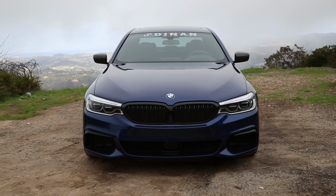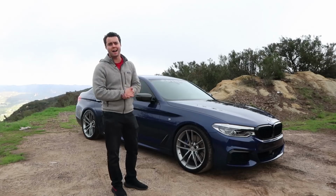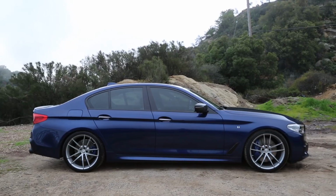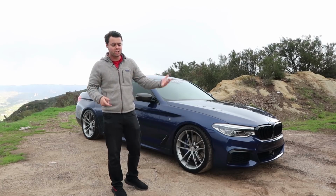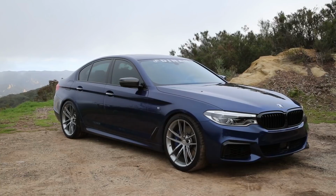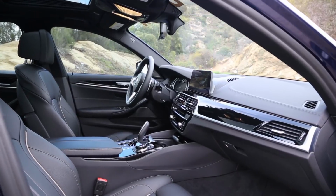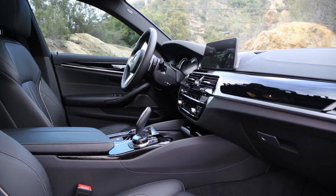The current generation BMW 5 Series ranges from the base model 530i with its 4-cylinder 230 horsepower engine all the way up to the M5. Now, in between that, we have a range of diesel as well as hybrid models, as well as the M550i, which we have here today. Now, Dinan has had its way with this specific car, making it a heck of a lot more exciting.